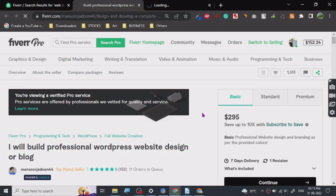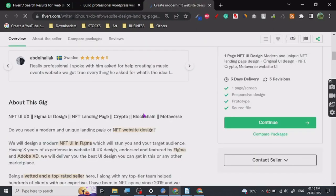$200, 6 orders in queue. So UI, UX designs and stuff. So people from Sweden are basically ordering his service, NFT UI design, NFT websites and stuff. My recommendation, don't go with NFT and stuff. I have got some personal opinions about NFT. It's not very good. But anyways, let's just come here.